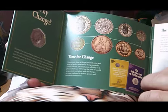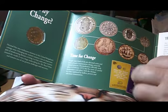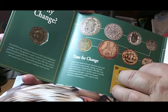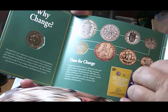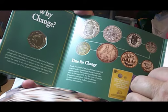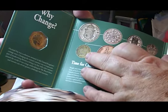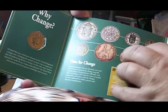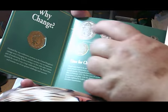And the thing I like about this chart is that it does actually give you the pre-decimal coinage as it was just prior to decimal coinage taking over, the only exception being the farthing, which went out of circulation in 1960. But we have the halfpenny, the penny, the threepenny bit. Although at that time they weren't common, there were still some silver ones about. We then go to the sixpence, the 1 shilling, the 2 shilling and the 2 and 6.